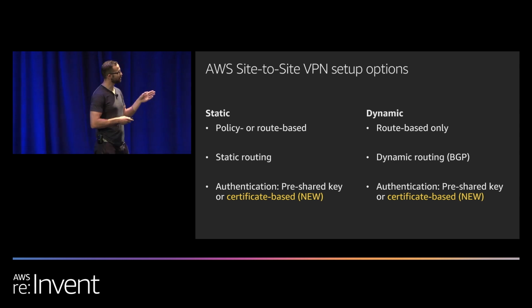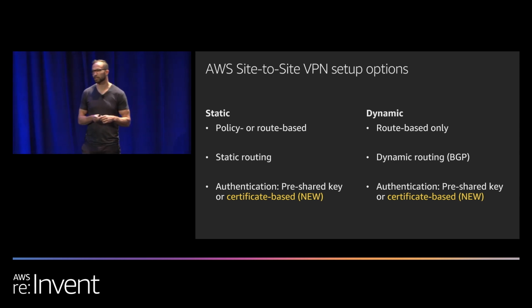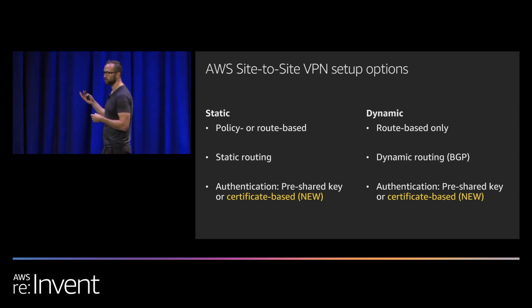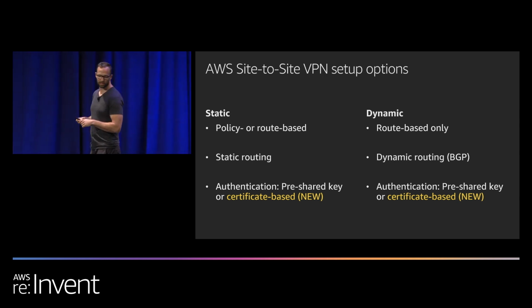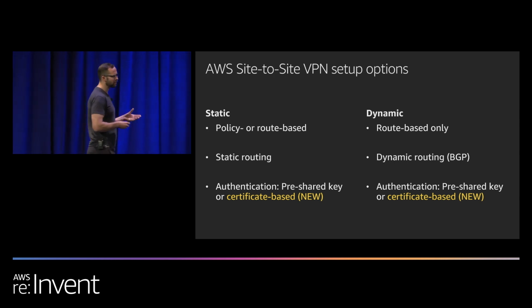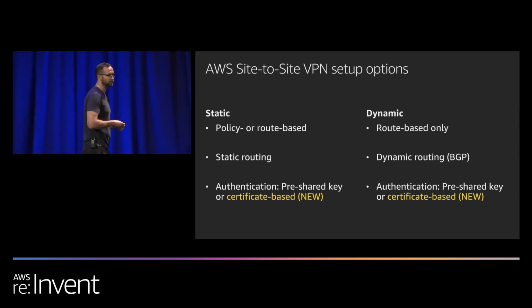Routing-wise, static is static routing. Dynamic, we're using eBGP, Border Gateway Protocol, to exchange routing information between on-premise and AWS. And then finally, from the authentication point of view, we support pre-shared keys. And since last month and a half, we now also have certificate-based authentication.